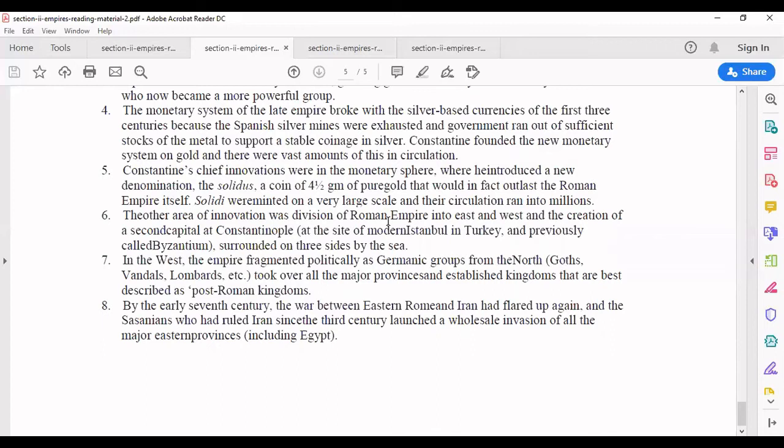Constantine's chief innovations were in the monetary sphere, where he introduced a new denomination, the solidus, a coin of 4.5 grams of pure gold that in fact outlasted the Roman Empire itself. Solidi were minted on a very large scale and their circulation ran into millions.